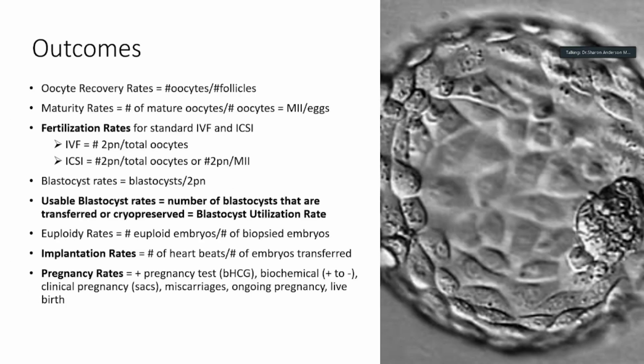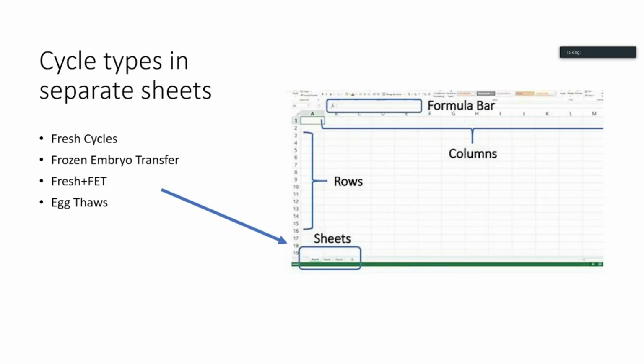Okay, so again, we have our traditional outcomes, and again, mostly it's rates. I'm going to go to the next slide, please. Okay, so how do we collect this data?